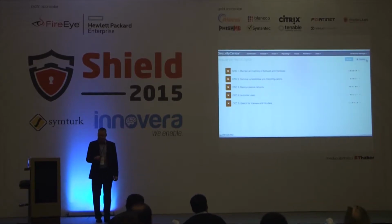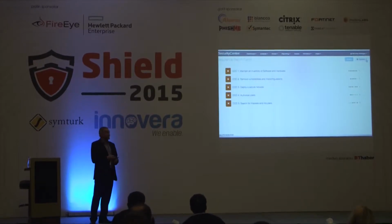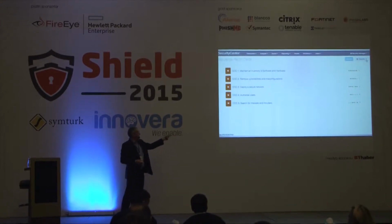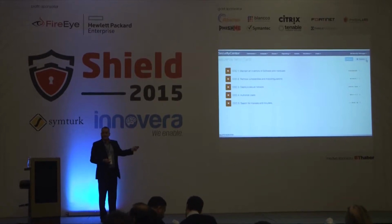Here are the assurance report cards for the five critical cyber controls that Tenable came up with. Number 1, maintain an inventory of software and hardware, and the fifth one there is malware and intruders. Now, we're failing on all of them because we've got the cross and a red background.